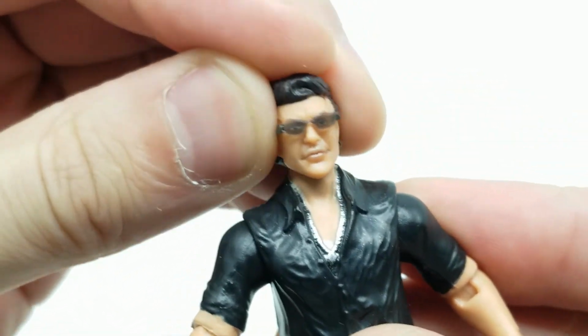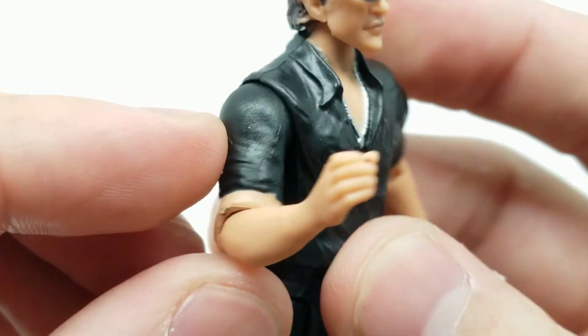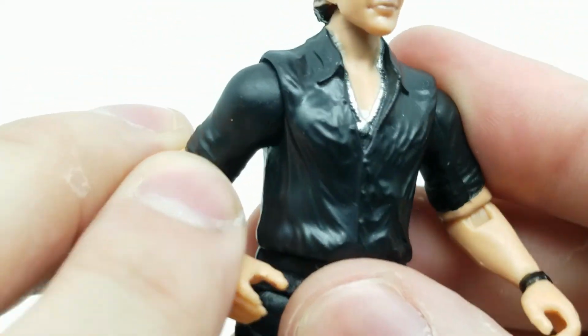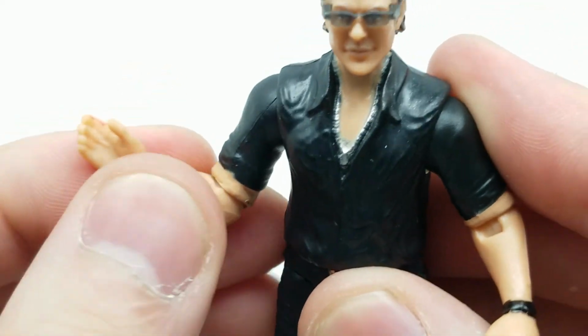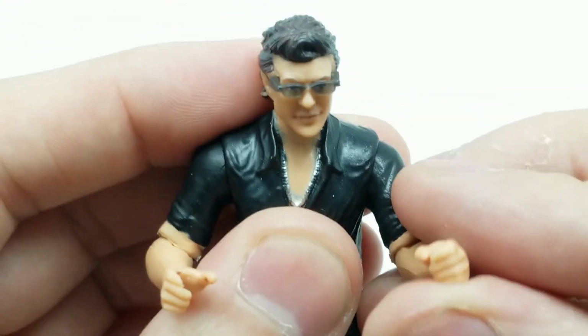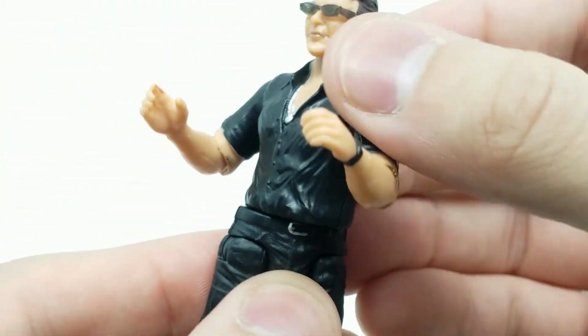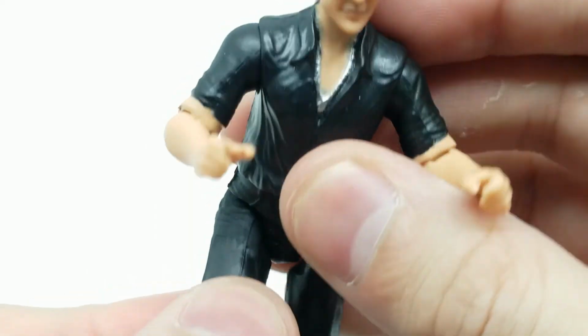So, alright, I'm thinking it's probably similar mobility. Look at that. Definitely is. We can move this arm. And this one has the sleeves rolled up. Super cool. Looks great. Same thing on both arms. Look at that. This figure looks like it'd be great for stop motion, right? And I think we're gonna use him. Hint, hint.